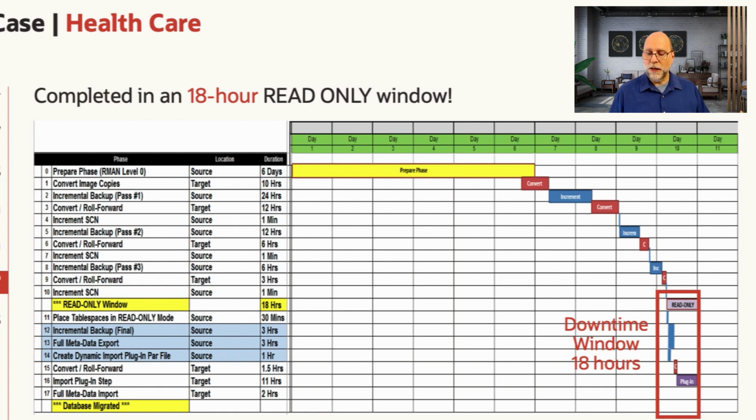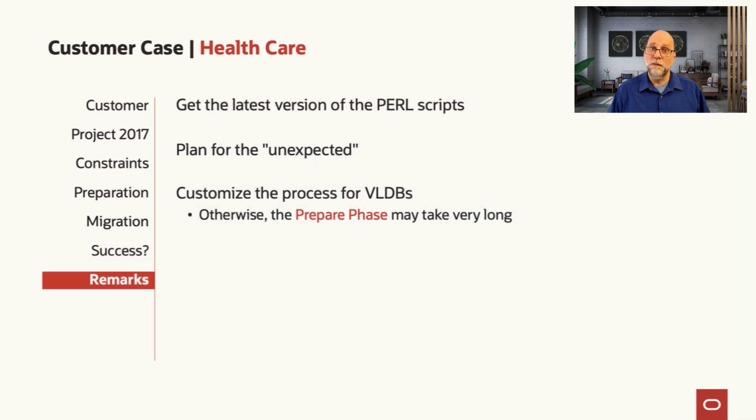So after the initial phase of instantiation, we have a couple of days of taking an incremental backup, shipping it to the target site, doing the RMAN convert, and applying it on the Exadata side. We do this a number of times till we get that backup, convert, apply window as small as possible. And at that point, then we get to that final downtime window, which was only 16 hours. Now, 16 hours may be a lot of downtime for some migrations, but when you consider all the work that's going on here, the cross-platform, going to a new version, changing character set, single instance to RAC, all of that going on in one migration, 16 hours was really a victory in this case.